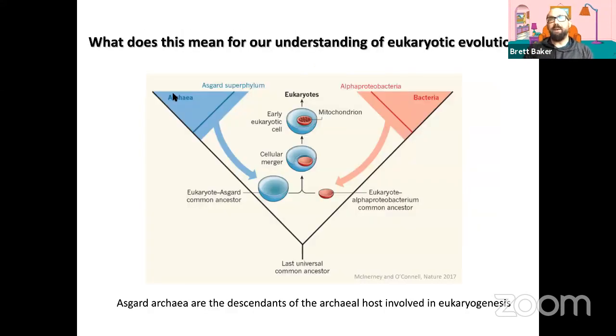And so if we step back and ask, what does this mean for our understanding of the origin of eukaryotes? At some point in the past, we have this Archaean, which is related to Asgards, that merged with a bacterium and formed the first eukaryotic cells. Again, I want to make this clear: these Asgards are not the archaeal host in this relationship, but they're descendants of that. In understanding how eukaryotes came to be, we want to understand what the relationship was between this Archaean, this Asgard, and a bacterium. Why did they have this relationship, and why did they merge to become the first eukaryotic cell? So it has huge implications in understanding the origin of eukaryotes.